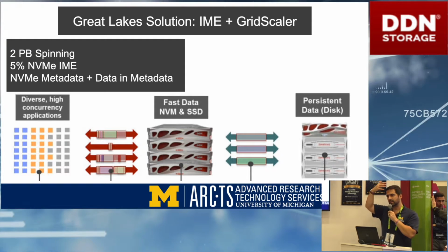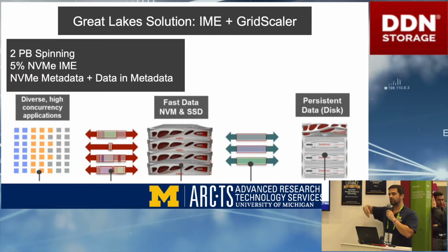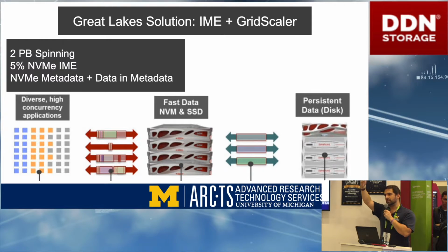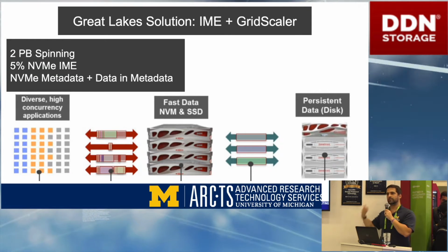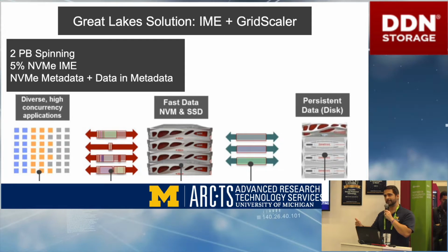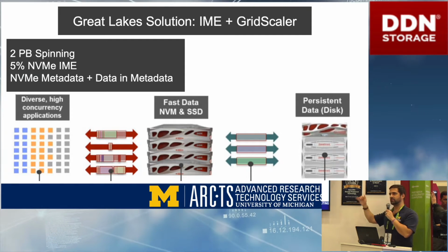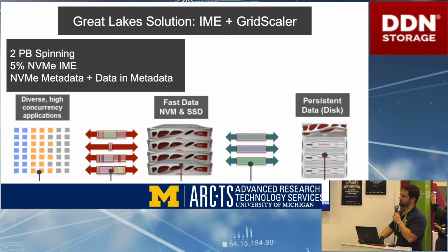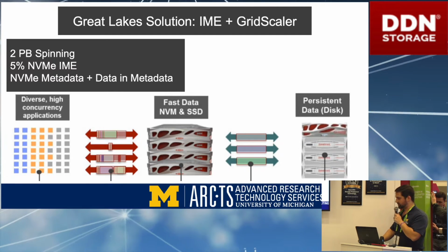We have bulk data stored on the other system, and now we've segmented out the price points depending how fast do you need your performance, what's your data profile look like, and then we also buttress each of these systems with an archive for truly cold data. So we're very grateful for working with this. This worked very well for us.